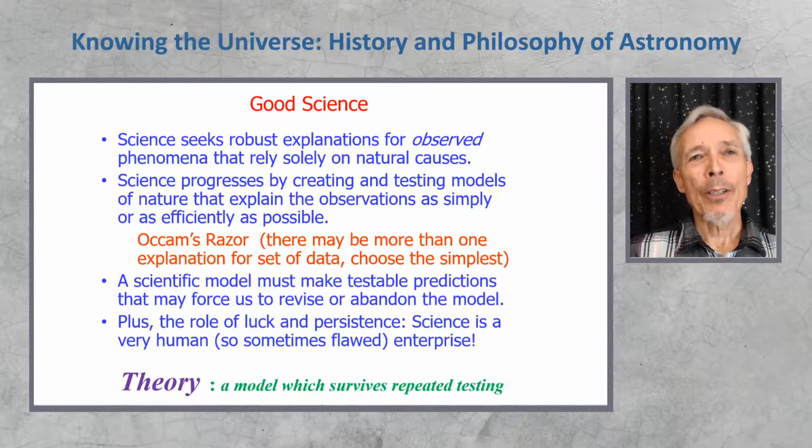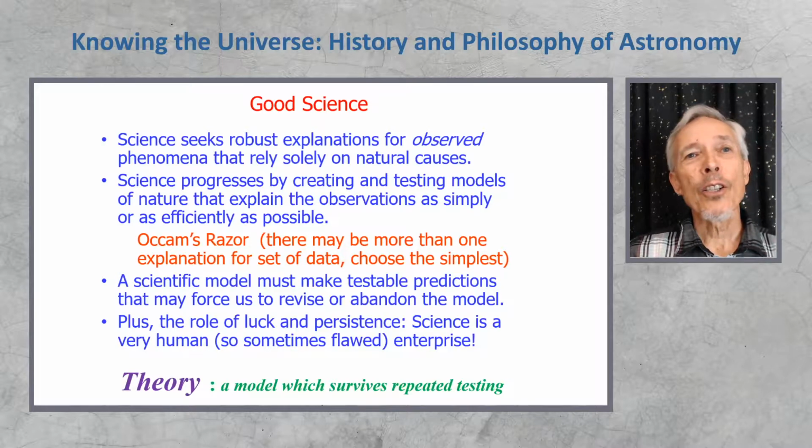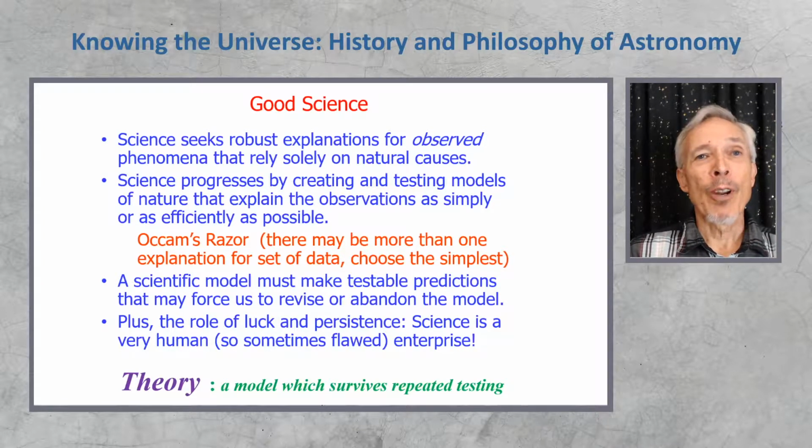But there is a secret sauce in science, extra ingredients that we can't accommodate with a simple flowchart. There's the role of luck and persistence. Science is a human activity, and humans are flawed, so science is sometimes flawed. But at the end result of all this endeavor, we do end up with some theories, some laws of nature. That is a model that has survived repeated testing and is considered to be robust enough that it's unlikely to be in error.